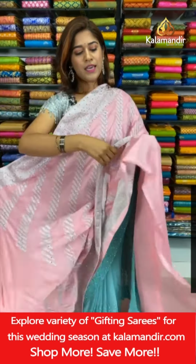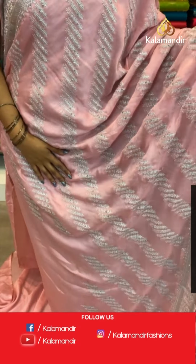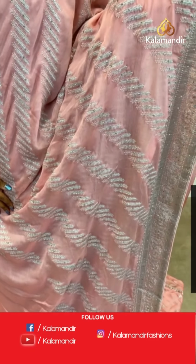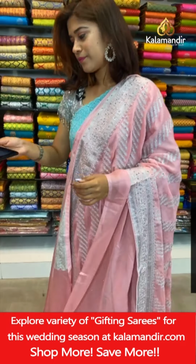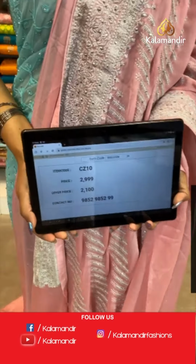So we have seen almost 4 to 5 colors in the similar pattern, and now this is the next color we are going to see in beautiful pink. Yeah, so this is completely light pink now, as you can see here, thread work and stone work for the sari. And then they have pallu with heavy work, and then here it is, stone work, thread work completely for the blouse piece. The code of the sari CZ10 and offer price 2100 rupees.